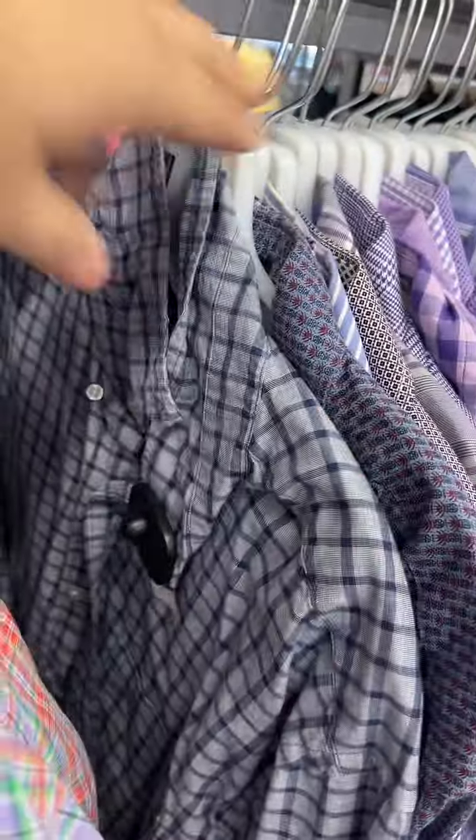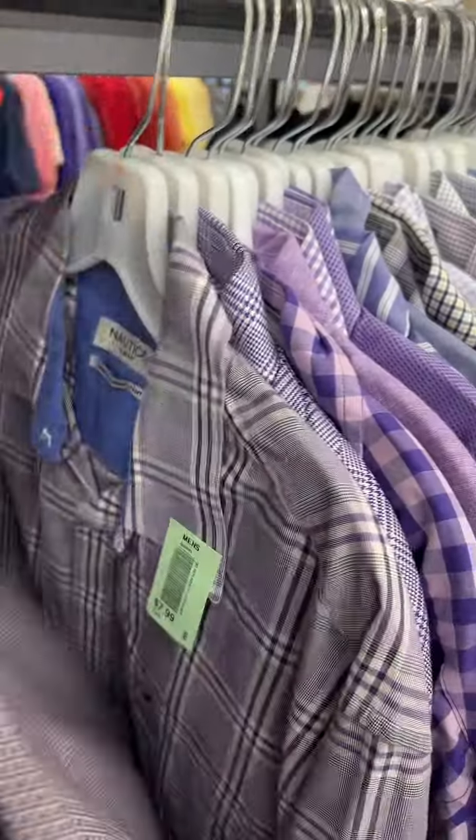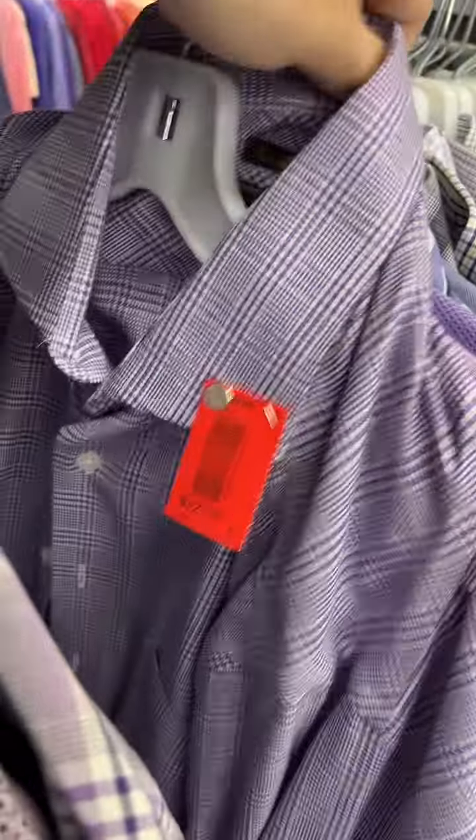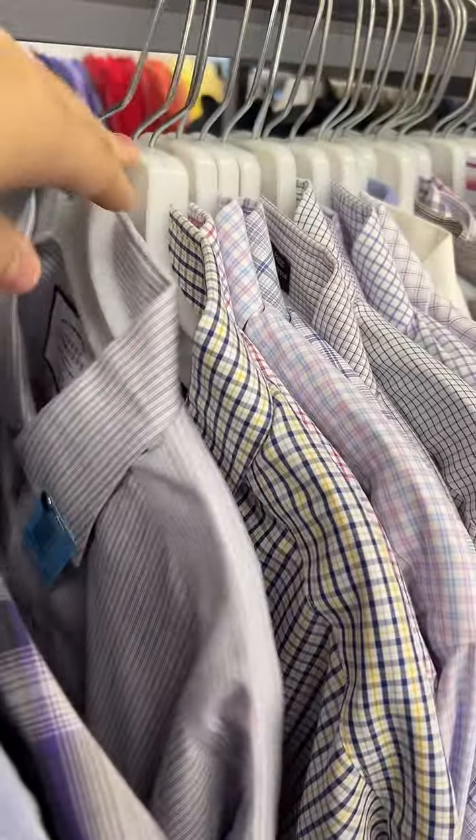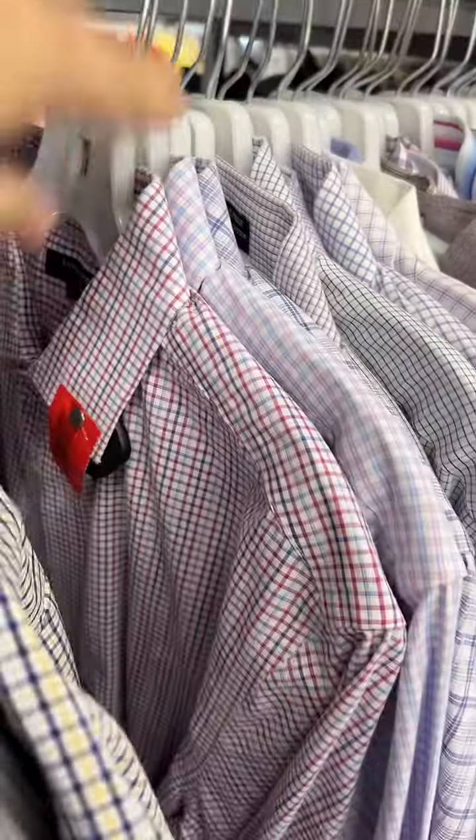Yeah, this is a store called Red, White, and Blue Thrift. They buy all their inventory, so they can price it however they want because they want to make money on it, obviously, but they've been steadily increasing the prices, that's for sure. Meanwhile, Goodwill is dropping their prices.